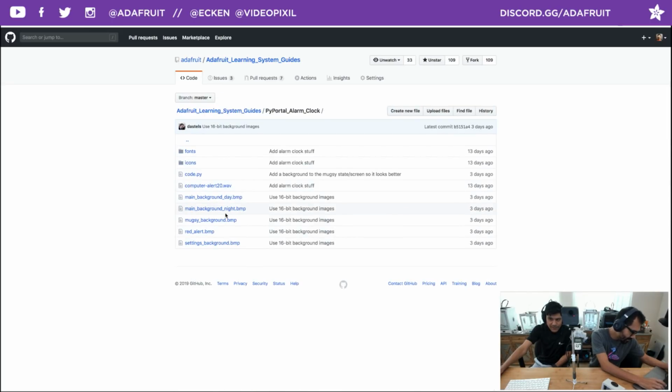So you can see they're all bitmaps. These bitmaps have recently been converted to 16-bit, so they're a little bit smaller in terms of file size, and hopefully they load faster as well. So now we have 8-bit, 16-bit, and 24-bit support for bitmaps. You can check that out there.